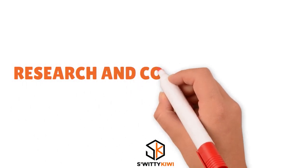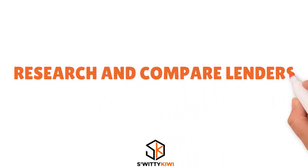Step number 4, you want to research and compare lenders. This is really important because the lender you speak to, when it comes to your startup business line of credit using EIN only, low documentation, will have an impact. That lender will have an impact on your approval odds. A few minutes ago, I was talking to you about the 4 different categories of lenders that you have to consider when we talk about a startup business line of credit.